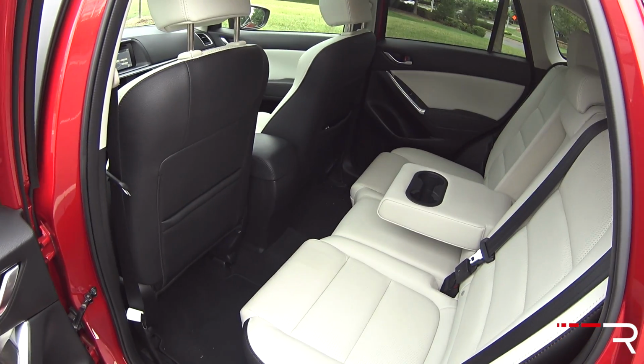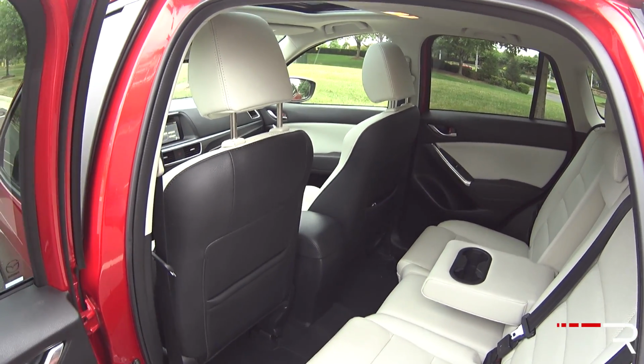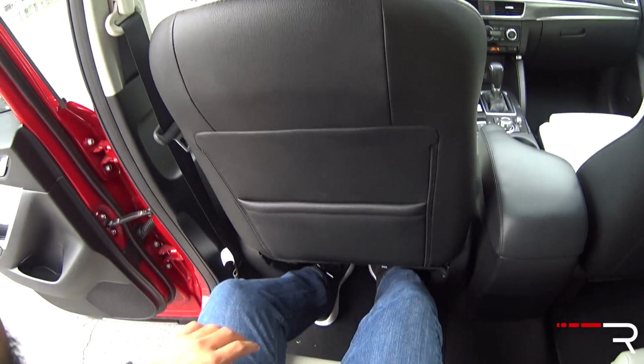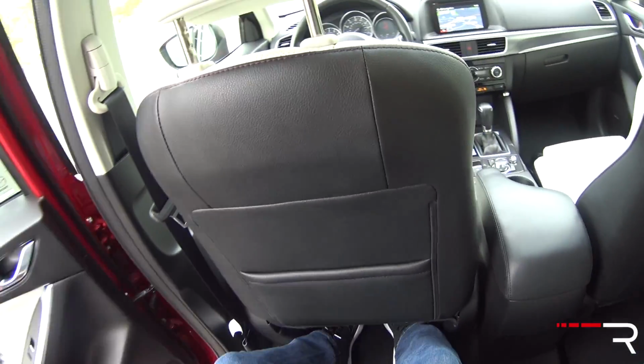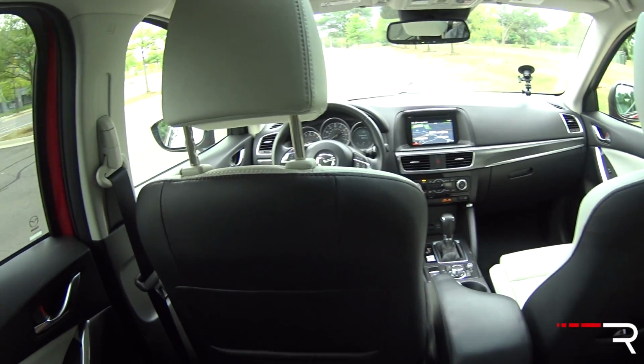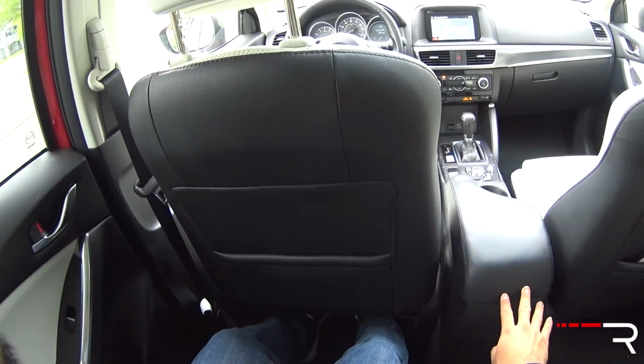Now, looking at the rear seat area of the CX-5, you can see it's also a very practical vehicle. There's lots of space here, lots of legroom, and you have the same elevated seating position and height getting in. Now, you can see here, getting inside this vehicle and shutting the door, there's a lot of legroom back here. I'm 5'7", I'm pretty short, but you can see there's lots of foot space underneath here, so I can stretch my legs out.